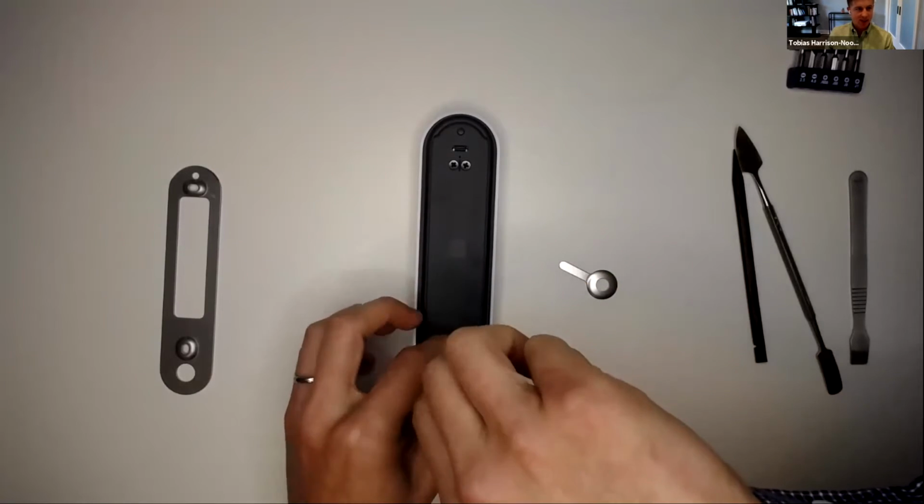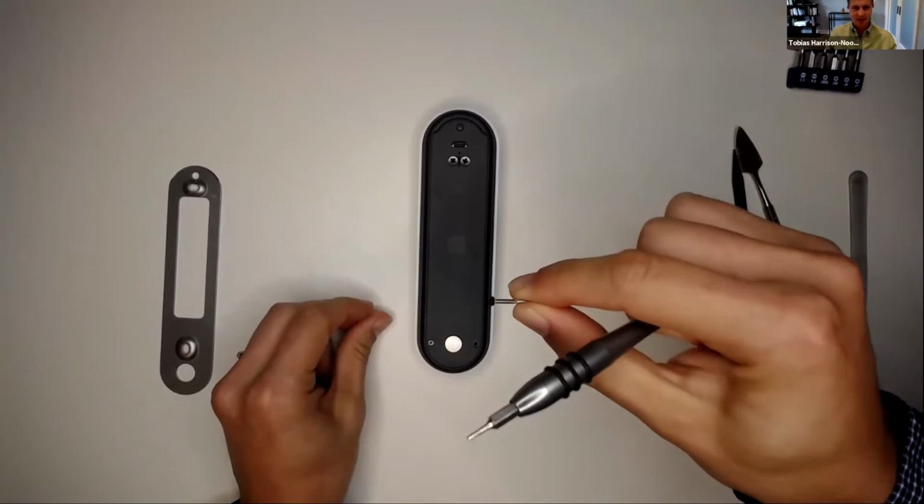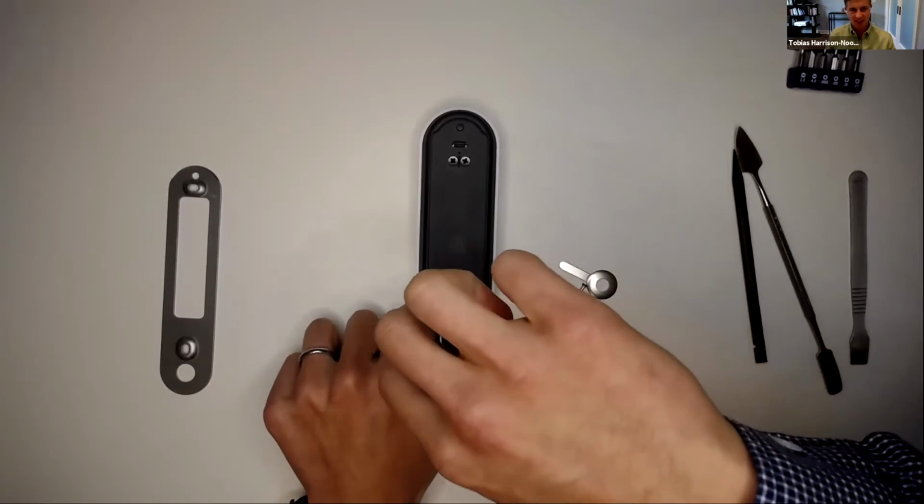While Chris is taking this apart, I think one interesting thing we'll talk about is, again, waterproofing.